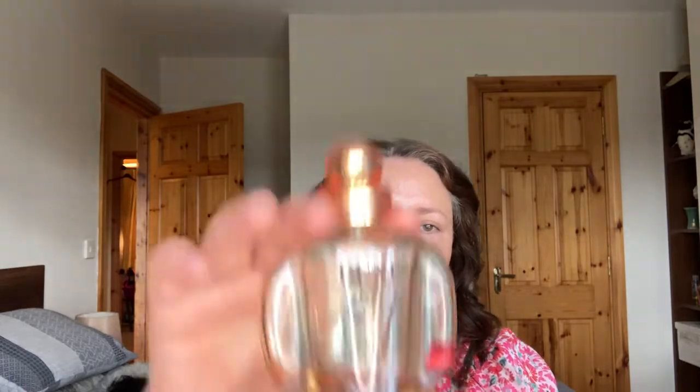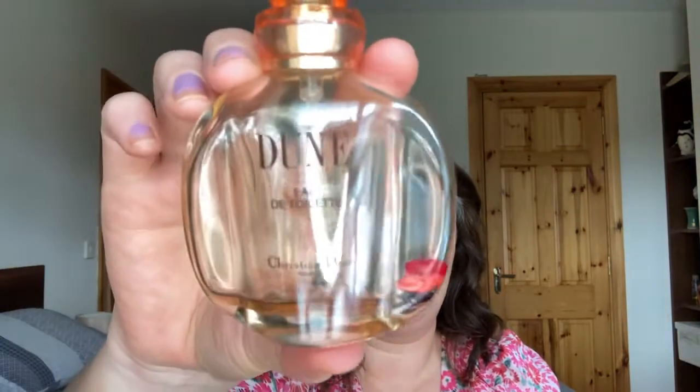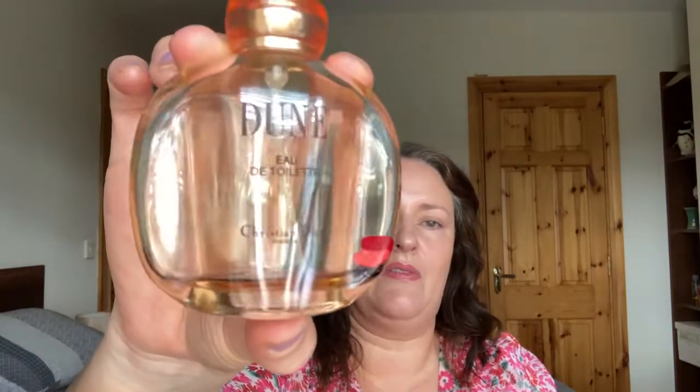Next up we have my Doom perfume, and I actually have been using that. I had said before that I wasn't getting a whole lot of use because I wasn't leaving the house, but now that I'm at work, I'm definitely getting a whole lot more use. As you can see, there's only a tiny bit left.